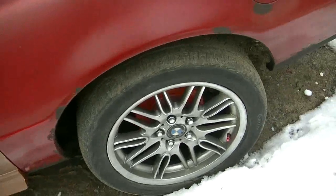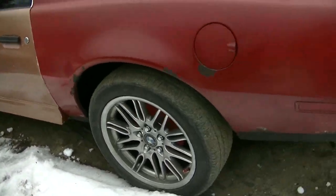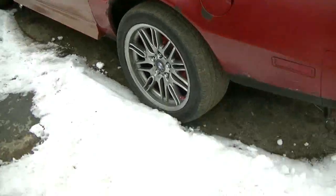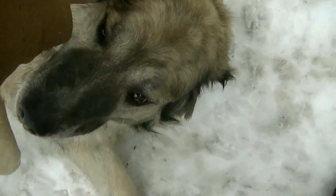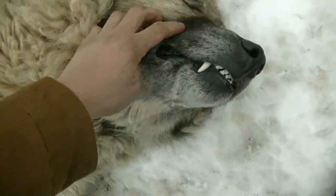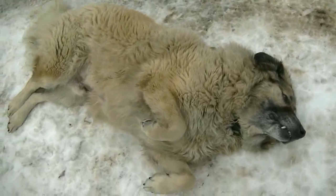I uncovered this, and I showed him what I was doing, and I showed him the engine swap. He seems like a pretty cool dude. Hey Buster, pretty cool dudes. Oh yeah, cool dudes. Upside down smiler.